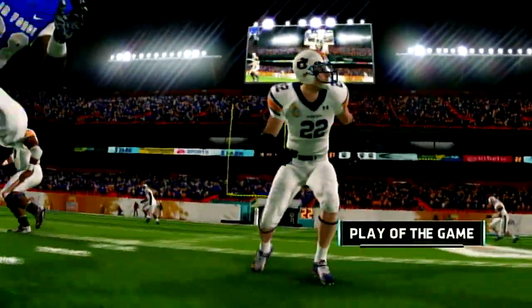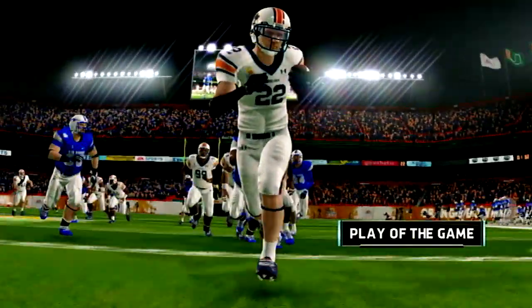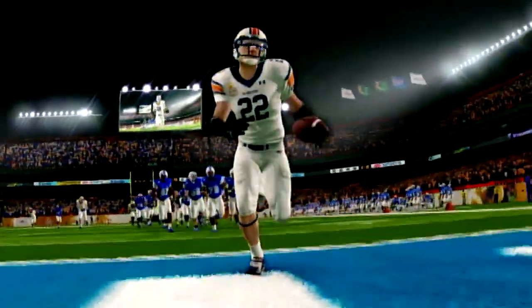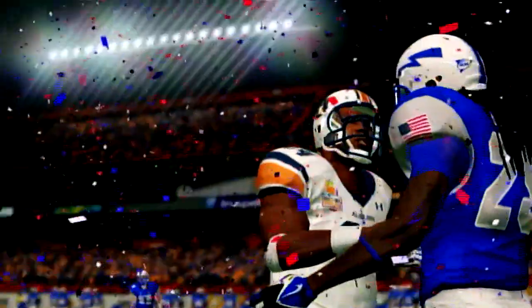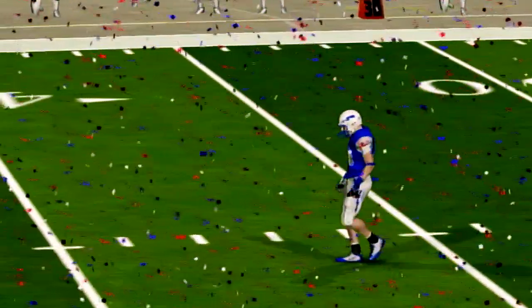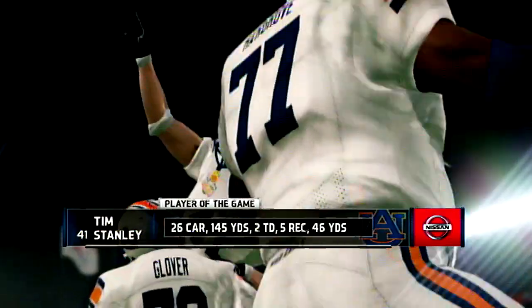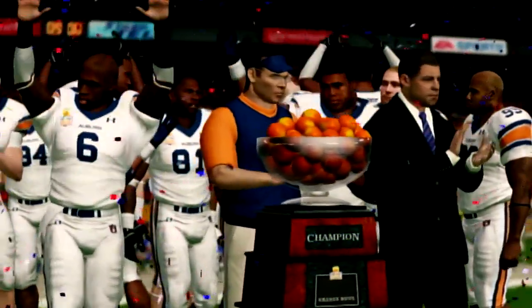So what are your final thoughts on this one, Kirk? Well, this was shaping up to be a really close game, but they did what they had to do, made some big plays, and were able to pull away. Auburn had a really tough matchup coming in, but they were prepared, motivated, and came away with a really solid win. And for Stanley, he earns player of the game recognition for helping his team to a victory. For the Tigers, they'll notch their 11th win in what has been an excellent season.